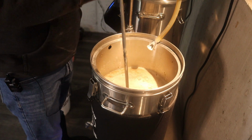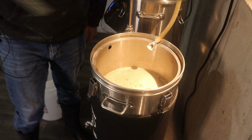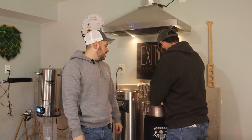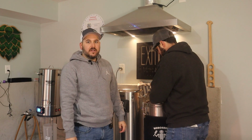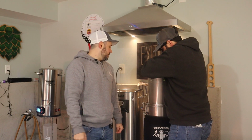Okay, very, very similar to the first. We're going to let this sit for 10 minutes and then start up recirculation. Okay, we're done with the reiterative mash on the dark strong ale, and we're going to pull up the malt pipe and get ready to sparge.